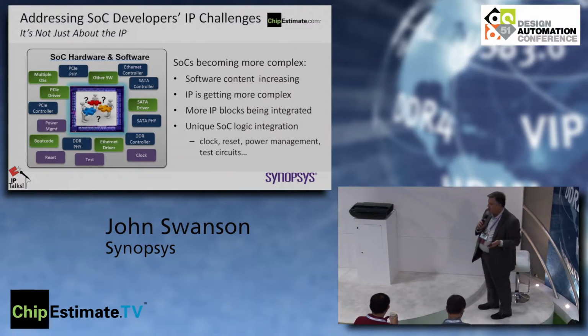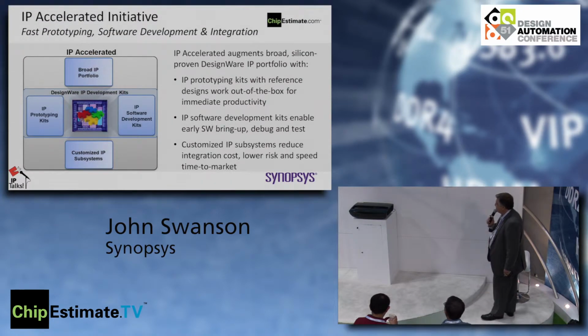You've got to deal with the clocking. You've got to deal with a reset. We've got power management, and with the government dictating lower and lower power in everything, it's very important to get the power management right. And that can be everything from SoC level to IP specific. So big challenges that you're having to deal with.